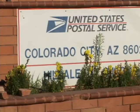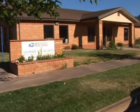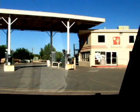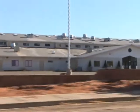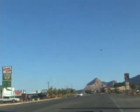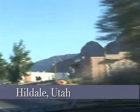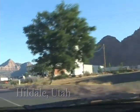Several of the women work jobs, like the woman in the Deseret gas and convenience store, and that makes for a bigger family income. Colorado City is on the Arizona side of the state line. Hildale, Utah is right next door. I suppose if the law from one state was after you, just a few blocks away and you could be in another state.